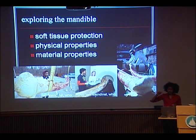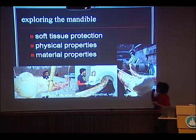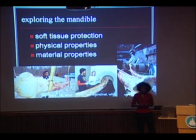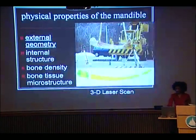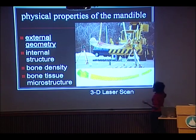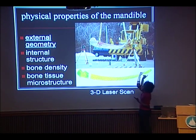So my job was really to take a really close look at the mandible. I looked at the soft tissue protection overlying the mandible, and the basic story there was there's not a lot of it. I also performed mechanical tests of the soft tissue to determine how that bumper actually behaved when it was struck. The next thing I did was look at the physical properties of the mandible, and finally the material properties. The physical properties are things like the density of the bone, the shape and geometry, what it looks like outside, what it looks like inside, and then the material properties, as I mentioned, are how the bone actually behaves.